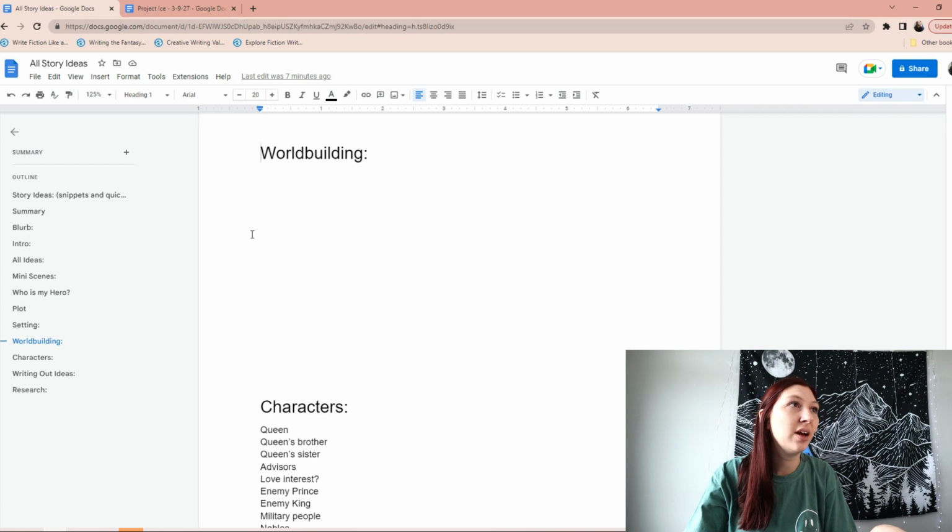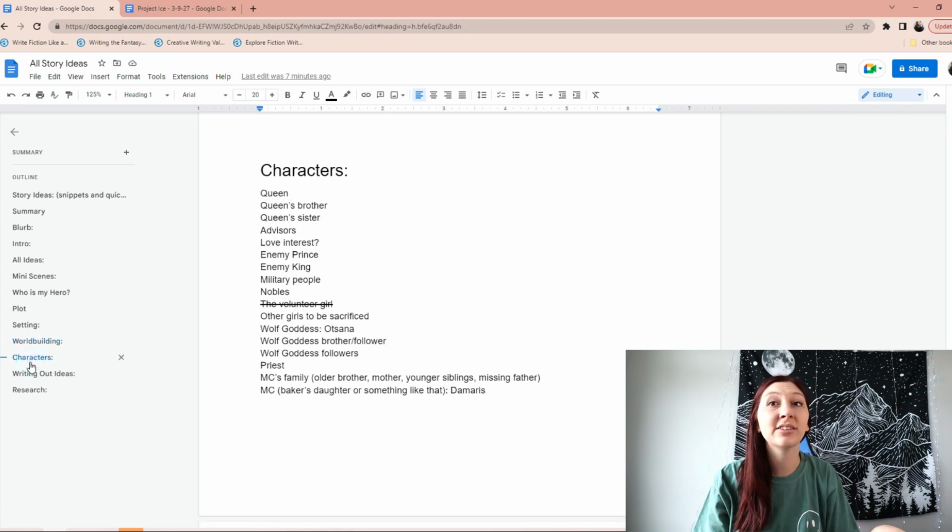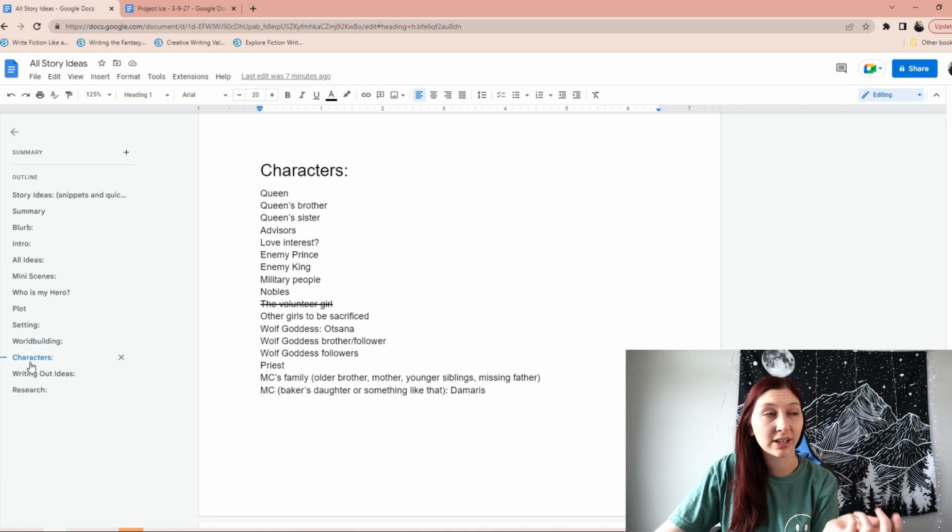Okay, so then the next one are my characters. This is a very long character list. My idea of this character list is to have all of the characters listed here. I have all of the people, a love interest. As you can see, there's a little question mark because I don't know if the love interest is going to be one of the other characters that I've listed.